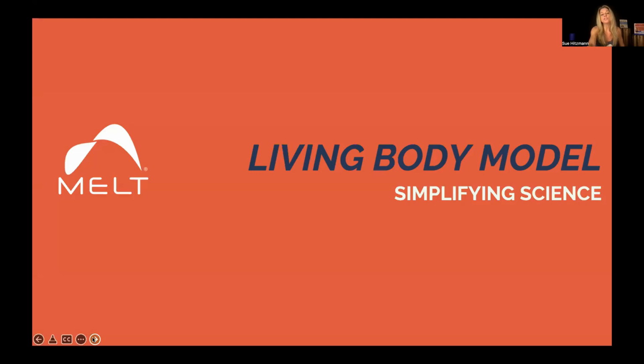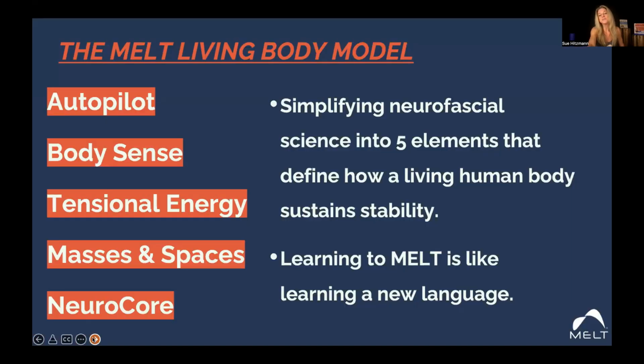So in MELT, when you take the training, I break down all of the science. Once we go through all of the neurofascial science, neurofascial science is confusing, and fascial research is also very complex. So I simplify it into what we call the MELT living body model. And you learn about these 5 elements that a living human body has to sustain stability. We learn about the autopilot, which is our autonomic nervous system, and how these autonomic aspects of our body work.